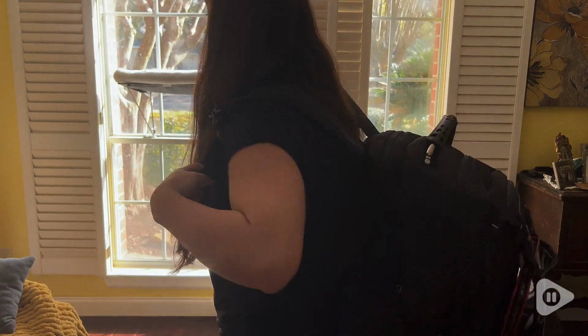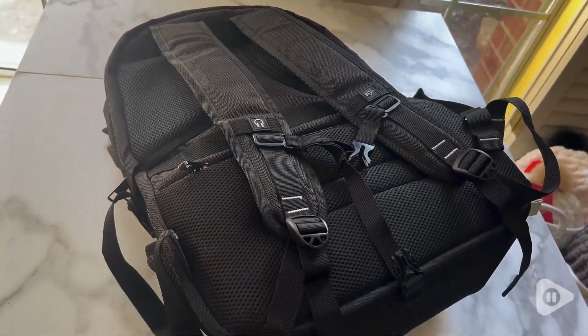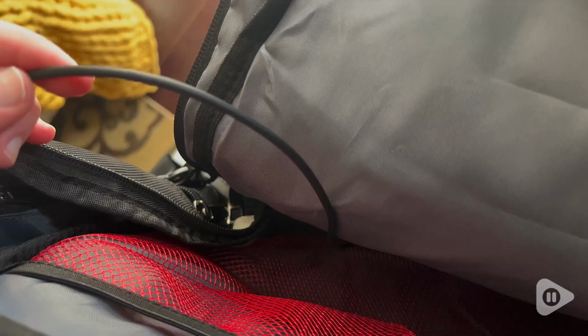The back and shoulder pads are well padded and comfortable, and they don't dig in when I have a lot of weight. I generally can't think of anything that would make it any better. It's just perfect for my needs.